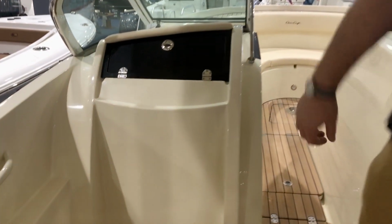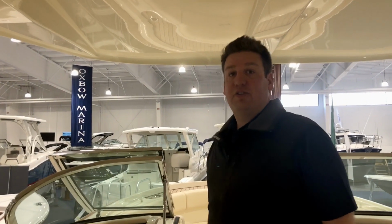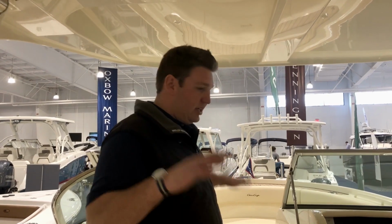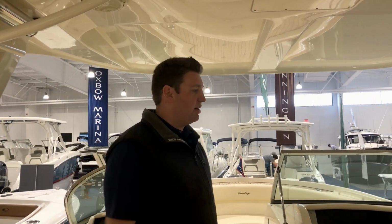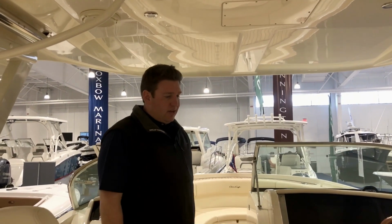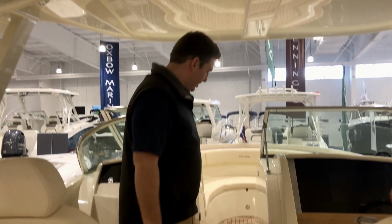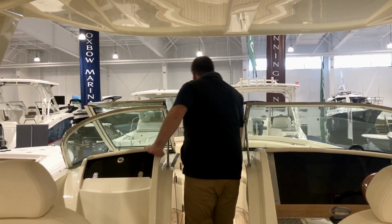As you're looking around, you can probably see that it has all of the teak. This is a full heritage boat, which in Chris Craft speak means it has all of the teak. It has teak tow rails, teak forward deck, teak cockpit sole, teak swim platform, and there's few things in this world finer than the feeling of a teak deck on bare feet. It really is fantastic.